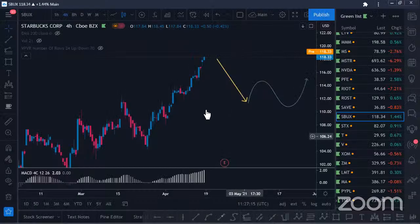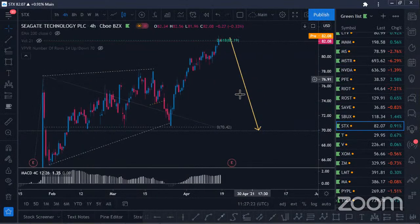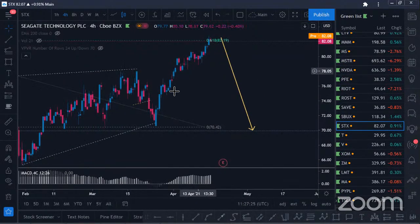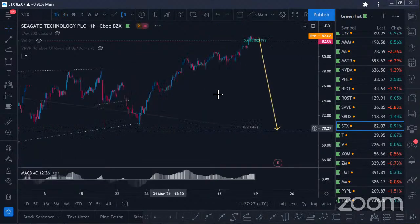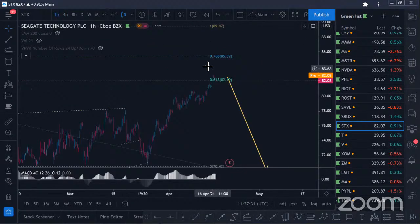Seagate, look for the short. Again, higher time frame, very, very keen on the short; lower time frame, very, very keen on the short. Hourlies are very, very overextended. When you look at this hourly chart, you can see how far we've come. We're touching on a 0.618.